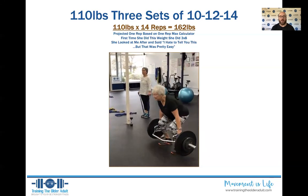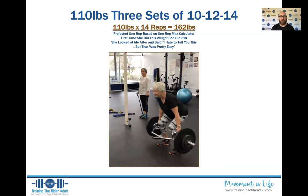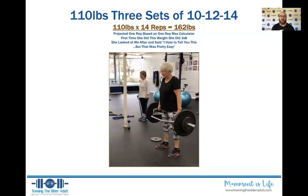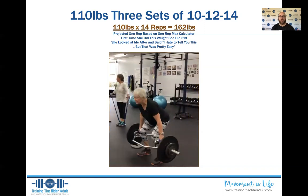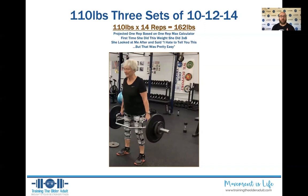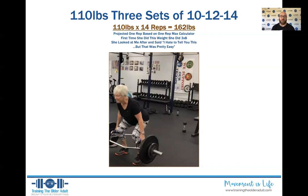And it was an awesome moment for me, because knowing where we had started with her, with that manipulation on the floor, with her back issues and her shoulder issues, and the way we were able to build and progress her up and take these step by steps, it gave me faith in my programming to know that this works and that people can get very strong, that older people can still lift pretty good weight.